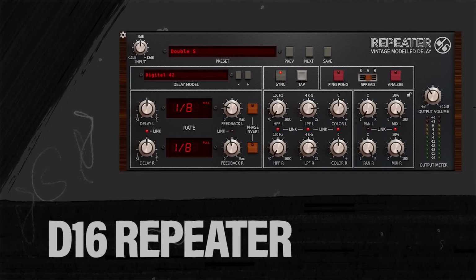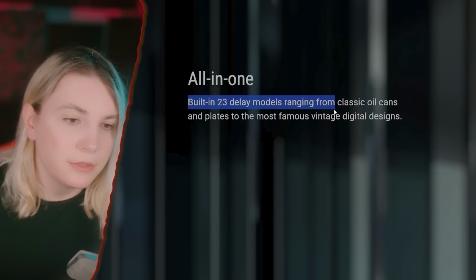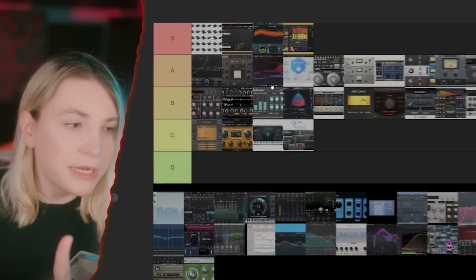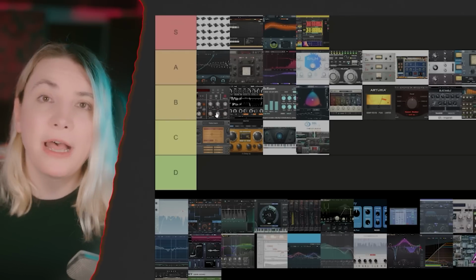Now, this is another echo plugin. 23 different delay models. Sound-wise, it sounds pretty good. You will get this, you will use it. It's a warm sounding, really nice echo. Price is not that cheap. 89 is not cheap. Alright, early B, simply because of the price. If it was below 75, I would put it in A. I'm here to defend your wallet.